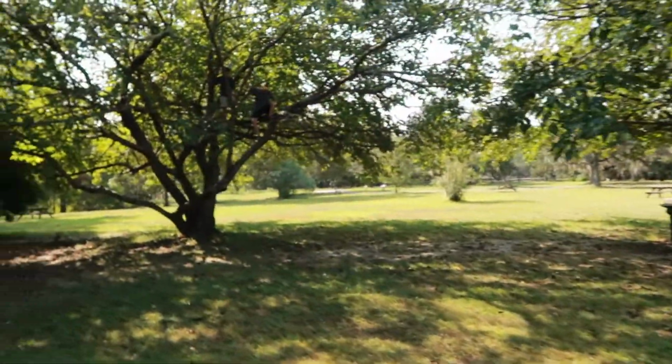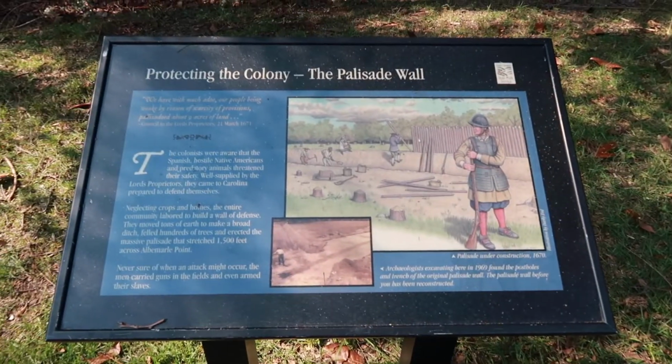Now we're walking from the museum down to the site of the recreated settlement. This is a replica of the Palisade Wall that was used to protect the settlement.